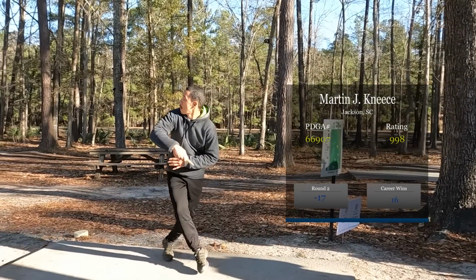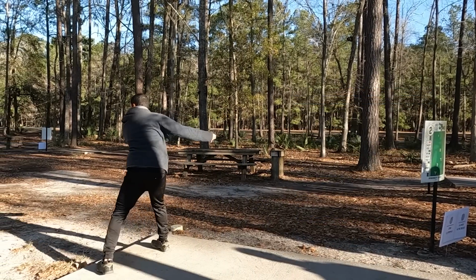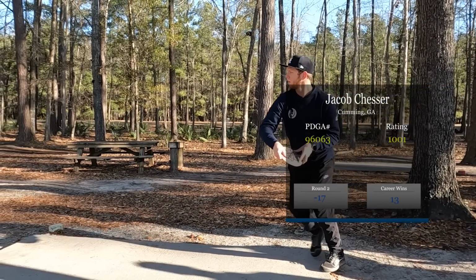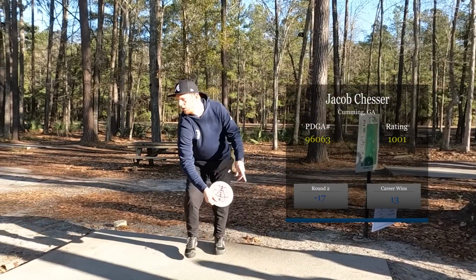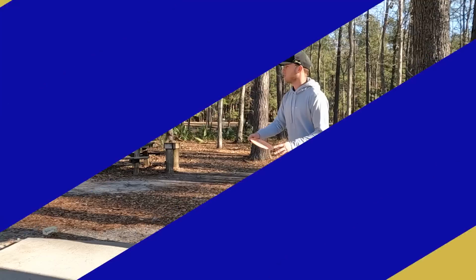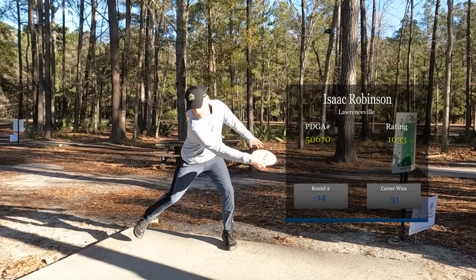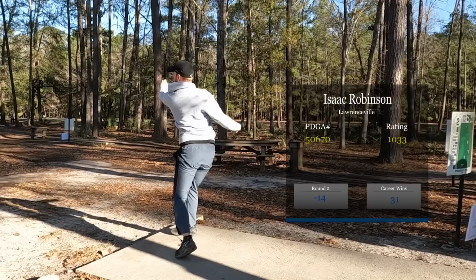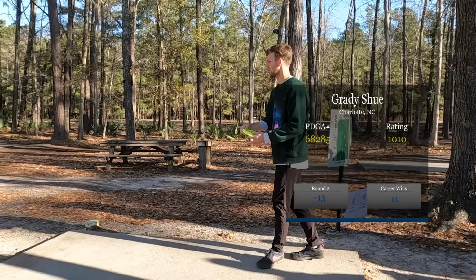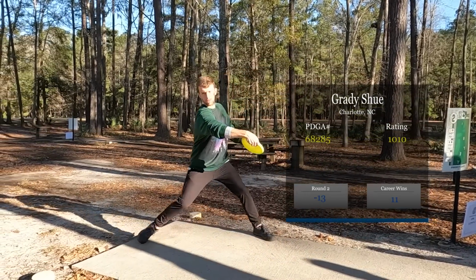Martin Kneece tied for the lead at 17 under. Really good, consistent player, straight thrower, great putter. Have myself here tied with Martin at the top at 17 under. And then we have Isaac Robinson right on our heels at 14 under. And right behind him, we've got Shue making his way down from Charlotte, North Carolina.